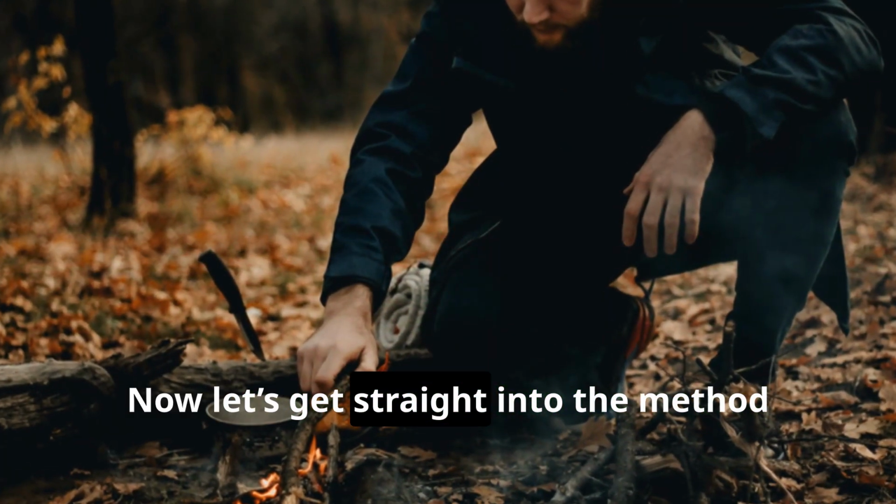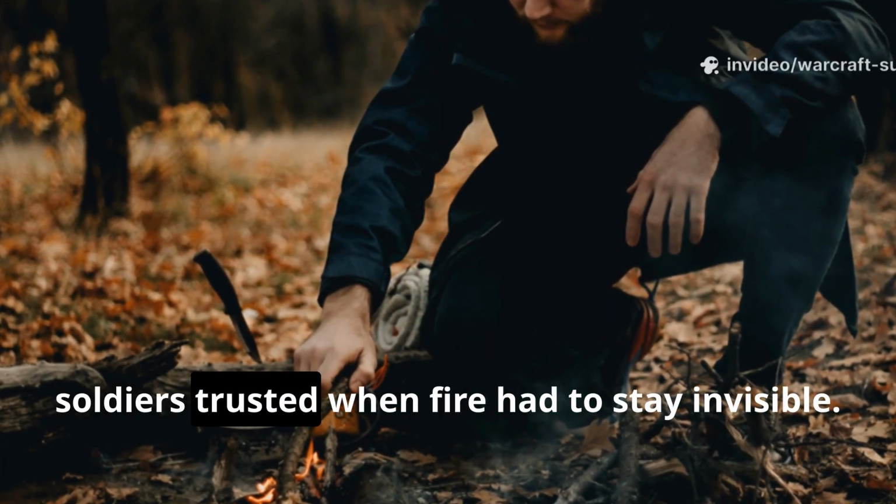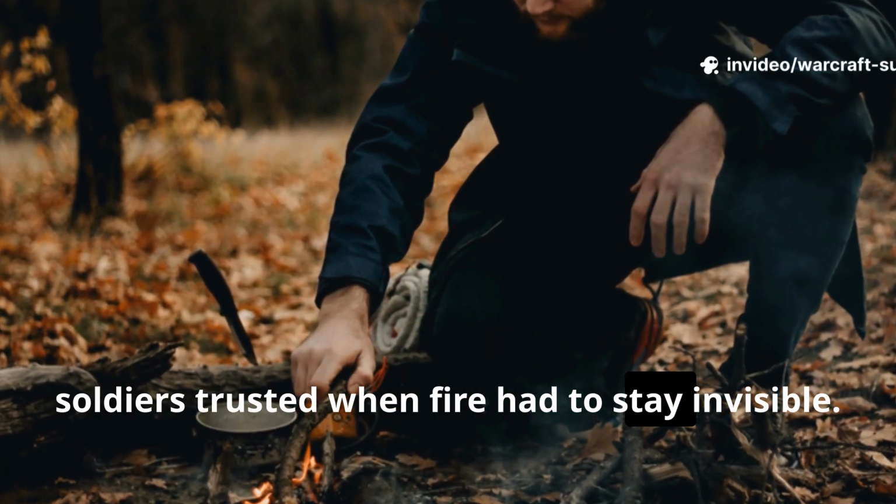Now, let's get straight into the method soldiers trusted when fire had to stay invisible.